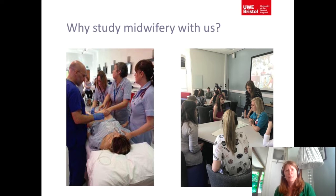So we spend time in the classroom and also time in the simulation area, as you can see. This is a picture of some of our senior students learning how to deliver maternal critical care, which is something that can be quite daunting for students, and it's brilliant for them to be able to have the opportunity to practice with us in university in a safe space where they can look at the tasks they need to do, think about their communication, their clinical skills, all bringing it all together before they go out into clinical practice and work with women and their families.